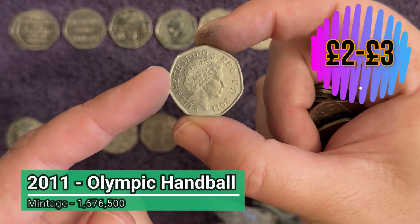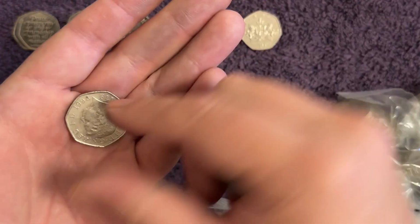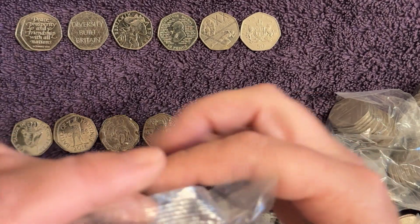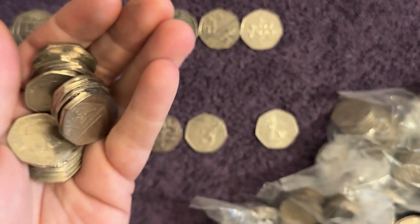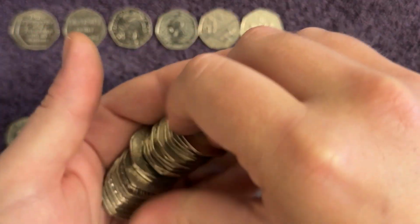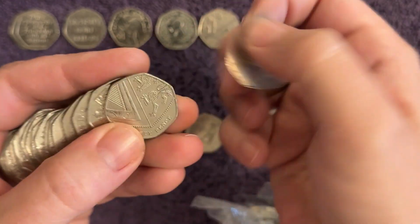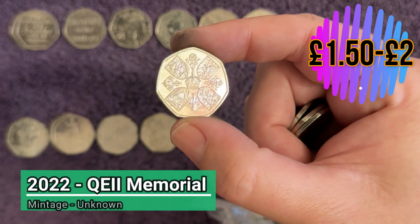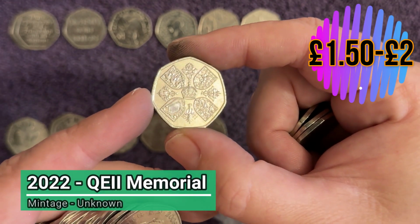Of course, in 2011, in anticipation of the 2012 Games, the Olympic Games 50p coin set was minted. Of course, the Games held in London. 29 different sporting coins. And they're all pretty tough to find. Some are very tough to find. Well, there we go. Speaking of the 2022 releases, there's the Queen Elizabeth II Memorial 50p coin.